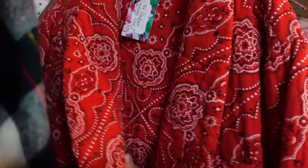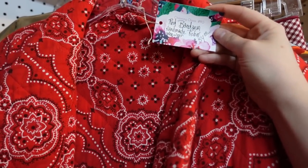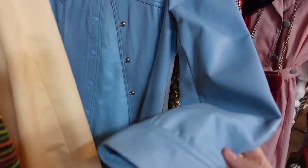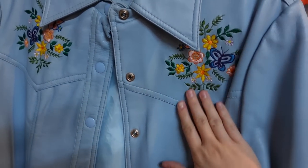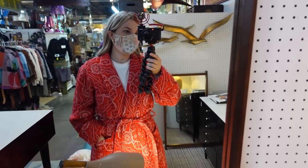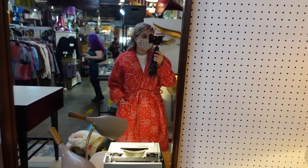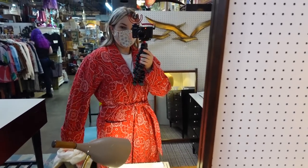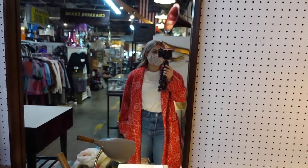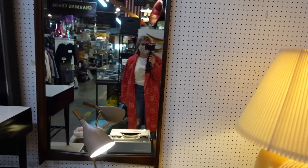This is really cool. I kind of love this. It's a red bandana handmade robe. I think I might try this. How incredible is this? Blue leather with all this embroidery design. I don't have a completely full length mirror, but what do we think? I think it's pretty cool. It's bandana material and then it's quilted, handmade. Honestly, I would just wear it like this, with jeans and a white tee, some sneakers.